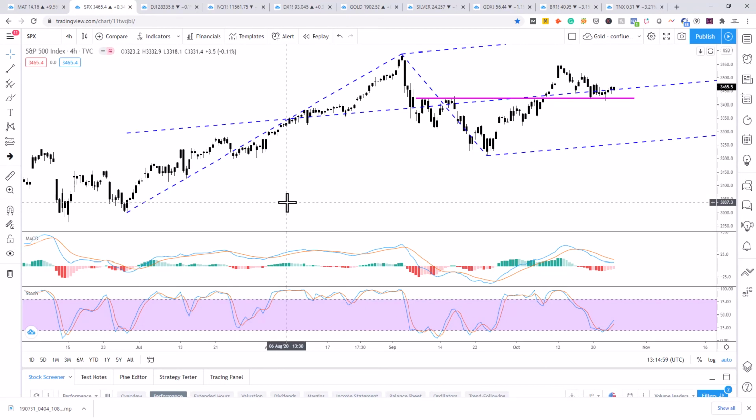And let's move on to the equity market. So this is the S&P 500. And we're going to see the same thing in all three of the equity markets. Basically, prices sitting on a horizontal support layer and along the median line of some kind of pitchfork. So here we've got a shift pitchfork.